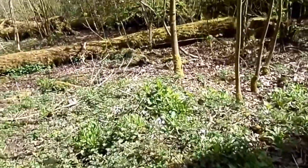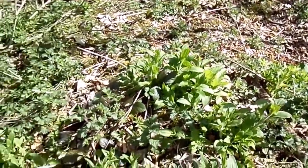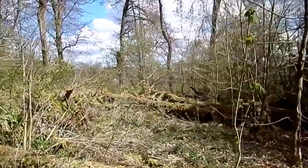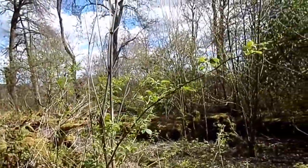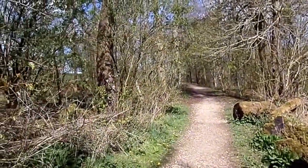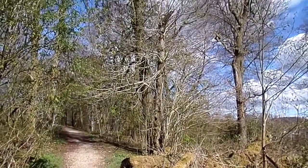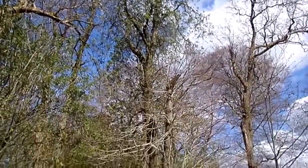And we have the classic red campion plant beginning to develop, very much an indicator of old woodlands. And of course, the ubiquitous but valuable nettle. Also have some wild raspberries here. Woodpecker in the background, and here's a horse chestnut, not native but a fine tree.